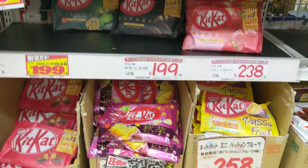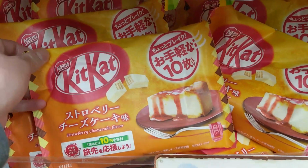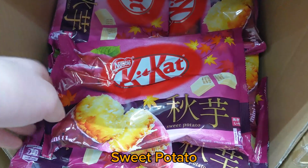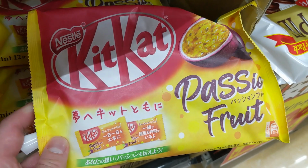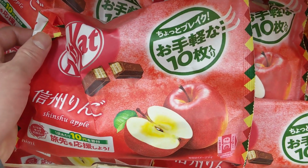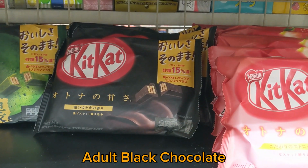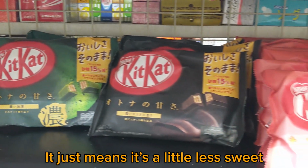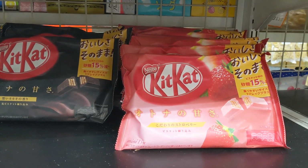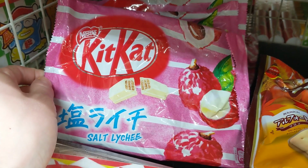Kitkats are sold out, and there are a good amount of Kitkats. Some over here as well. Strawberry cheesecake flavor, sweet potato, passion fruit Kitkat. That's kind of new. Haven't seen that one before. Apple flavor Kitkat, adult strawberry, adult black chocolate, and adult green tea. Just means it's a little less sweet, geared more for adults. Salt lychee. Sounds pretty good actually.